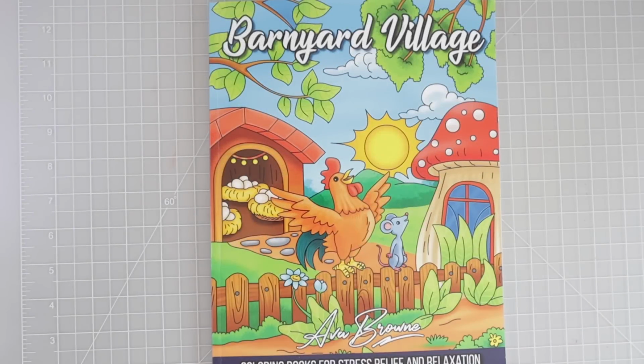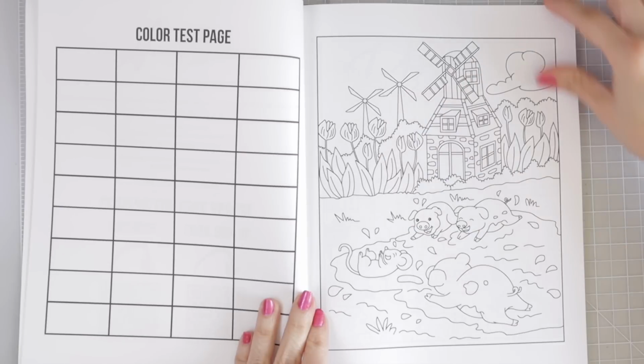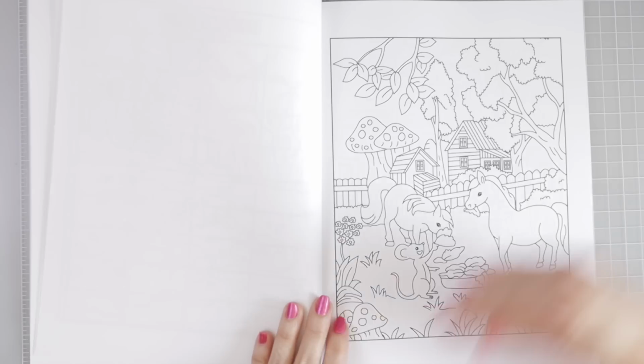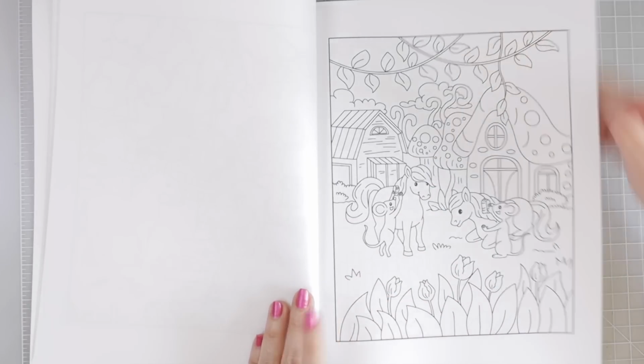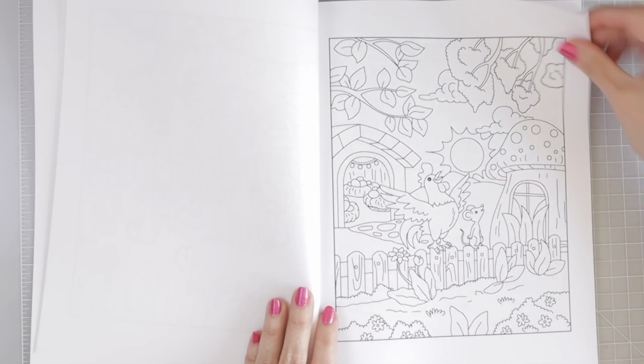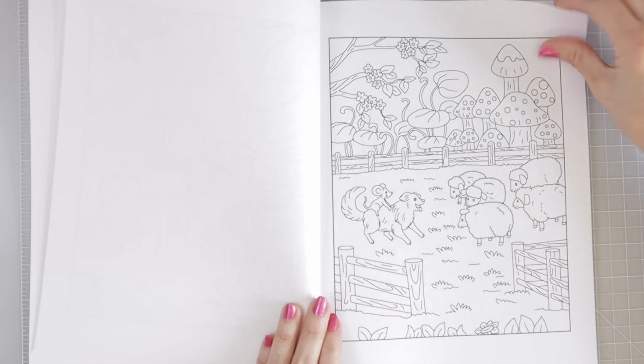Oh, this one is cute. So this is Barnyard Village by Ava Browne. Let's go ahead and see what we have in here. I'm assuming lots of different farm animals. Oh, we have some adorable pigs. Now, this one I feel like would be adorable if you were purchasing this coloring book for a grandchild, or your smaller children, or even for yourself.